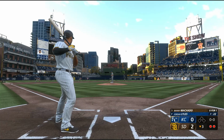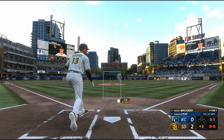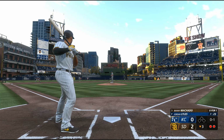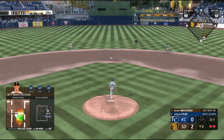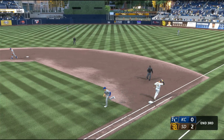Manny Machado up to the plate. Out in front with the swing, and that is strike one. Machado, in his 11th season, hitting third in the lineup, a former first-round pick back in 2010. Throw over to Prado, and that ends the inning.